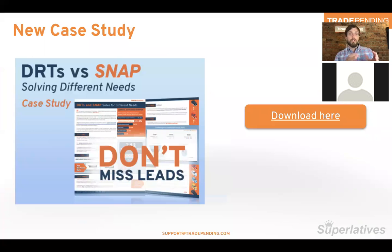We've also launched a new case study. If you haven't seen it yet, it's really interesting. We were working with a dealer and they decided to test out just using their digital retailing solution to capture trade-in leads. And we crunched the data with them. We went back to them, and lo and behold, they saw their lead volume actually just absolutely tank.